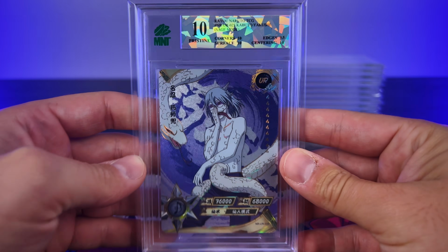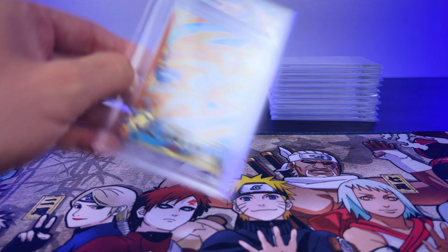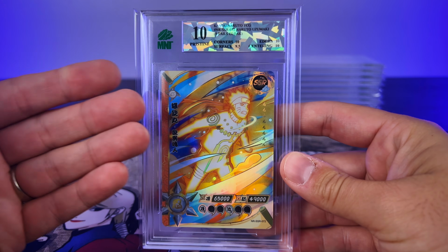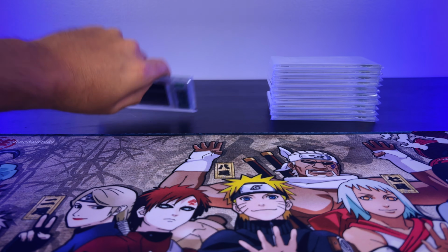Then we have the 10 for Kabuto in his Sage mode, more of a profile because it's a UR card. And this is a strange one, an SSR KCM Naruto. Why this is strange is SSR cards aren't that rare, but there are a select few that I really like the art for, so I did want to send them in to be graded.